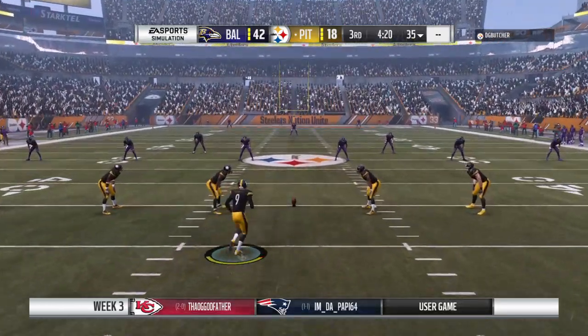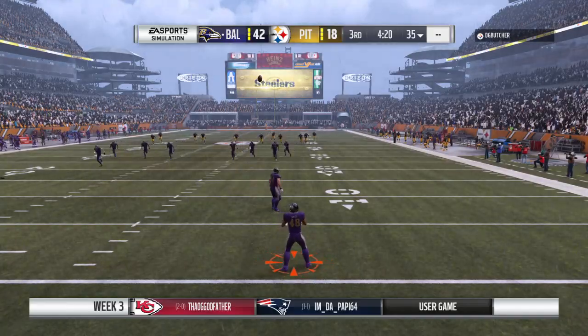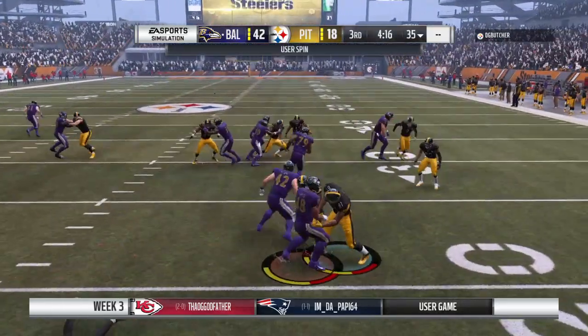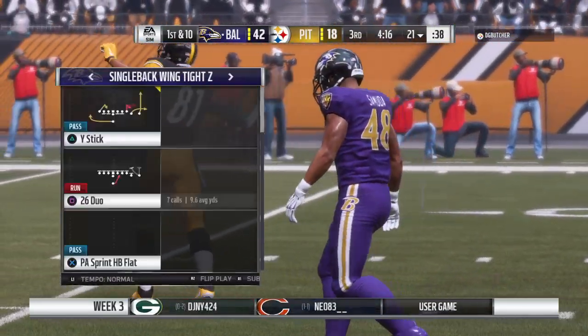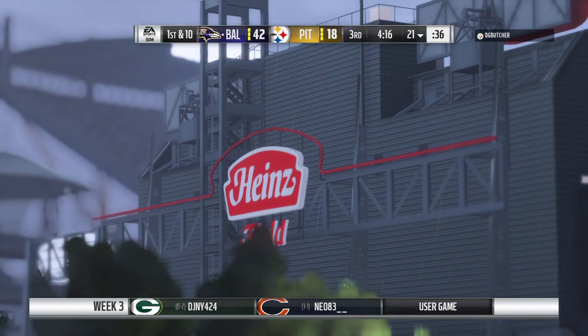Boswell on now to kick this one away. This will be taken in at the 1. And he'll get it up just past the 20, and his guys will go to work at the 21-yard line. The Ravens offense getting ready now for their first possession of the second half.